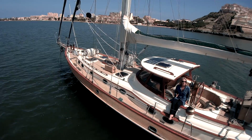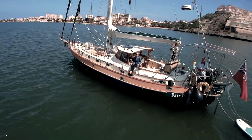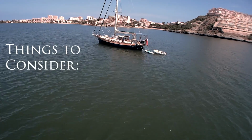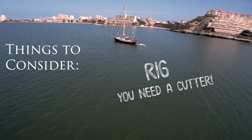It will also look at some of the things you may want to consider if you're also wanting a cruising boat for more than just weekend sailing. So firstly, general layout. Do you really need all those cabins? We'll go through hull shapes and which ones to avoid. What's the best rig? Oh, I've given that one away.